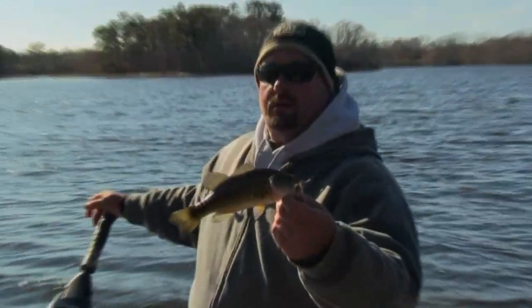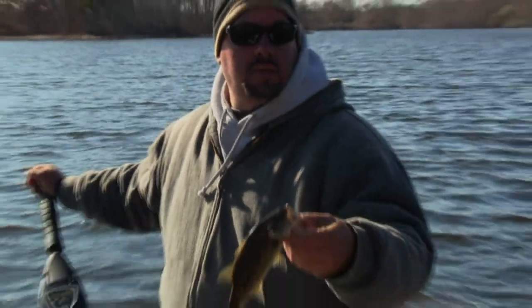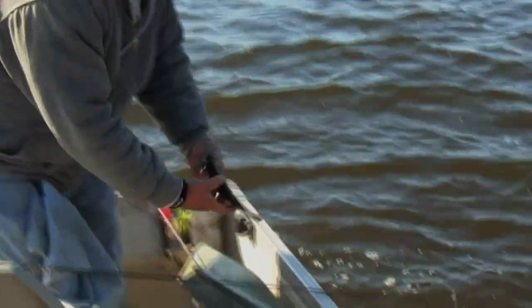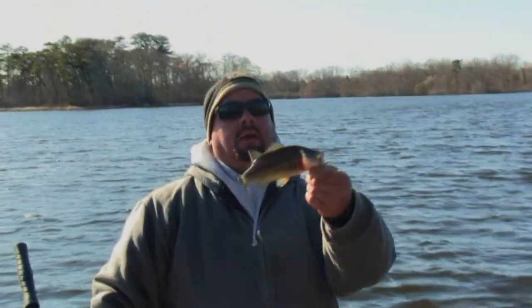Alright, another nice little bass, beautiful colors. We're just getting ready to wrap it in. I think we're going to work that edge over there a little bit. Then we're going to call it a day. This guy's about 10 inches. 9.5. We'll give him a little smooch. And away he goes.